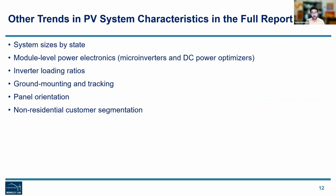So within the report itself, we walked through trends along a number of other dimensions. In the interest of time, I'm going to skip over that here, but I did just want to note some of the other materials so that it exists in the report if you're interested in it. And so within the report, we look at differences in system sizing by state. We look at trends related to the growth of module level power electronics, including microinverters and DC power optimizers. We look at trends in inverter loading ratios. So that's the ratio of the module DC nameplate rating relative to the inverter AC rating.